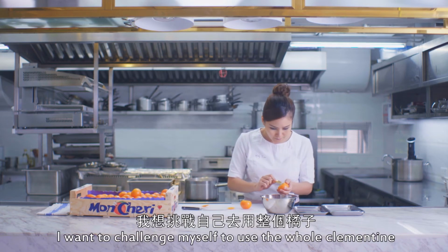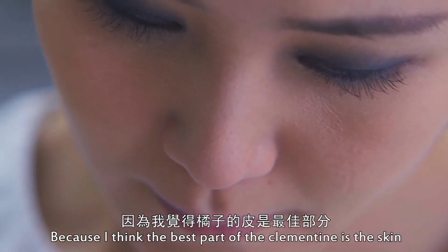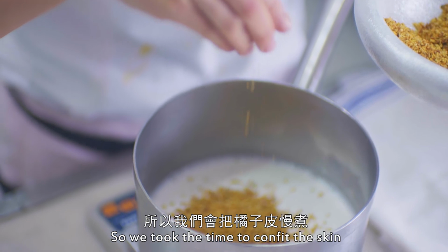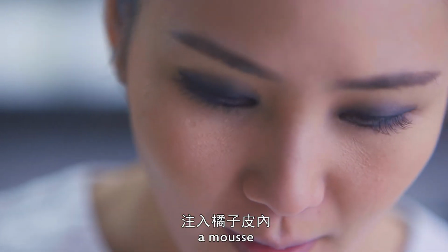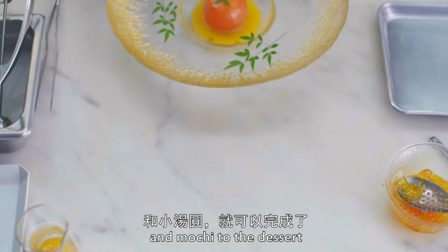So in this dish, I wanted to challenge myself to use the whole clementine because I actually think the best part of the clementine is the skin. So we took the time to confit the skin and also infuse back in its own flesh and in a lighter form, a mousse, and also something chewy like the natural resin and a mochi into the dessert.